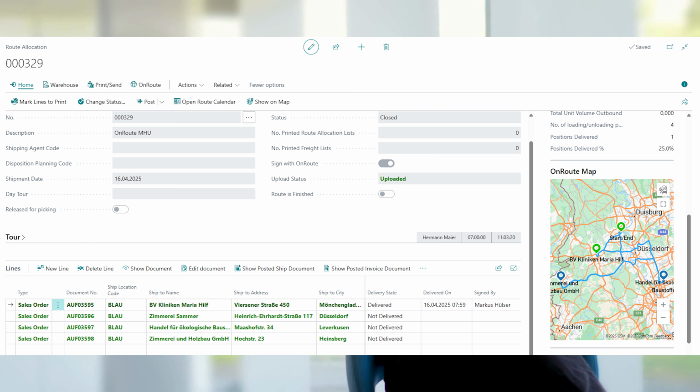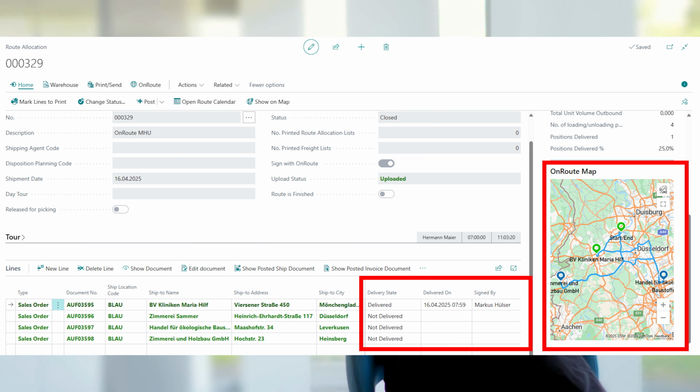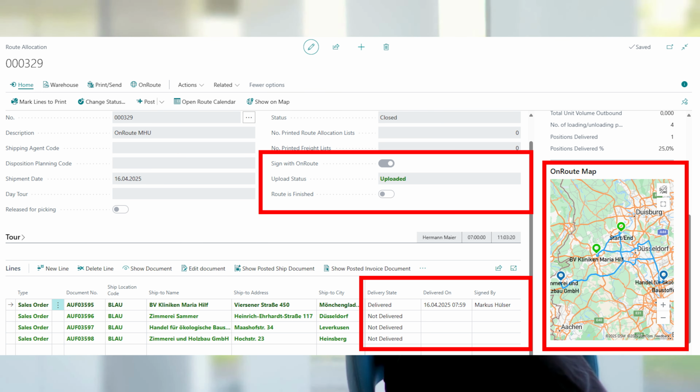We have expanded tour assignment to include information such as the planned route or the delivery status of the order. For example, here you can see whether the goods have already been delivered, whether any complaints have been recorded, how the goods were delivered. And we have further information that can be switched on and off per tour assignment.